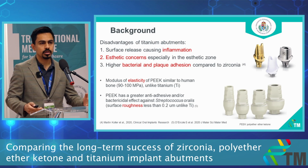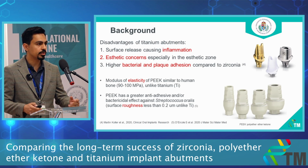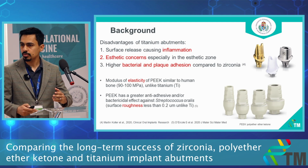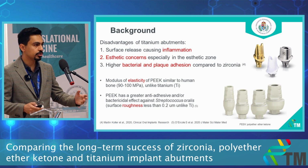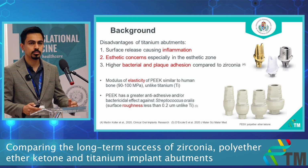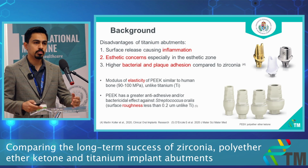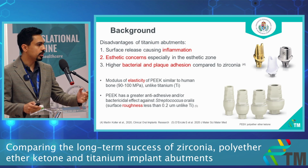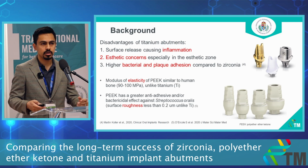Abutments can be made of a variety of materials. The gold standard is titanium, but it has the disadvantage of being a gray material and lacks aesthetics. There is also zirconia, which is a white material, softer than titanium, but it is rigid and subject to fracture once the force exceeds the proportional limit, with no ductility. Also, there is PEEK, which was used as a temporary abutment material, but now it can be used as permanent. It is white in color and has a smoother surface than titanium.